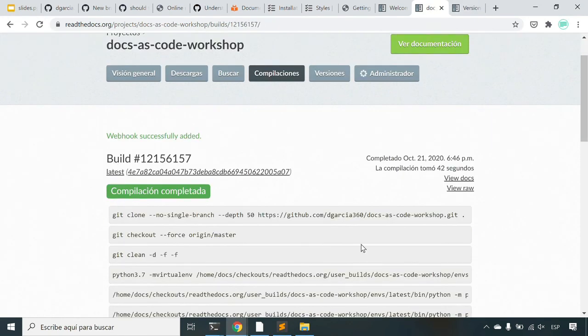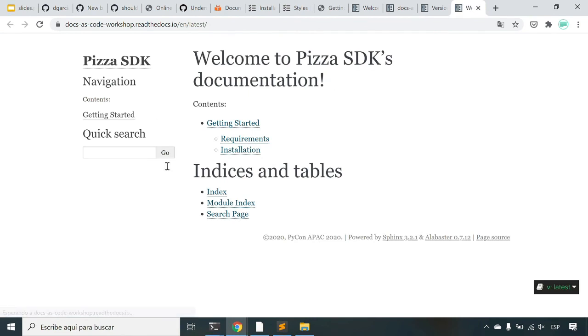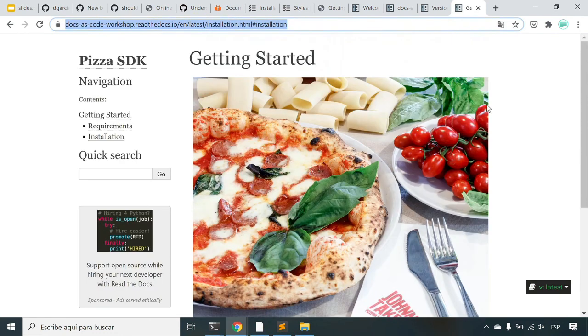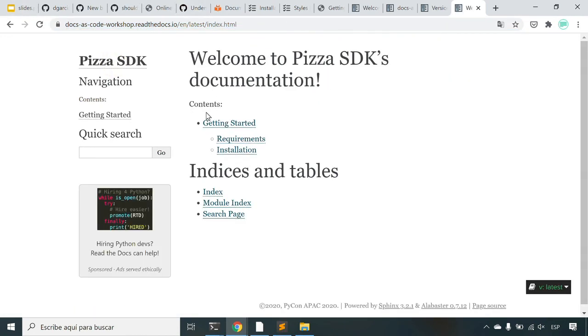Okay, so this has built successfully, as we can see here. I'm going to open this button, and here we have our documentation page uploaded and ready to share. So anyone can view this page. It's online, and I will put it here in the repository as well, so you can access it later. Okay, so let's move back to the slides.